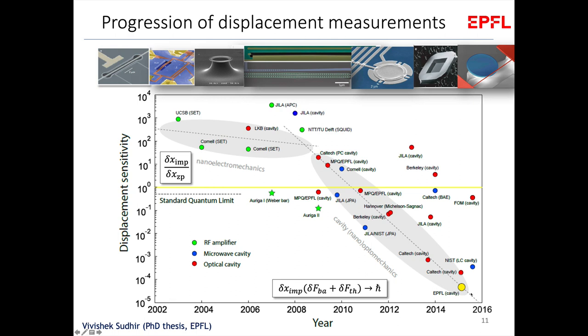And this regime is very interesting because this is the so-called back action dominant regime, where measurement back action starts to dominate. And this can be simply noted by the fact that when the product of imprecision and back action approaches h bar, so the imprecision and back action are bounded by h bar. So if the imprecision is much below the zero point level, then in fact the back action force has to compensate in order to still satisfy the Heisenberg uncertainty principle.